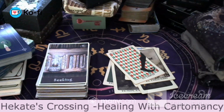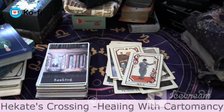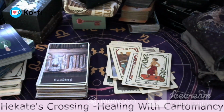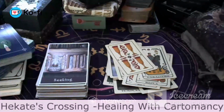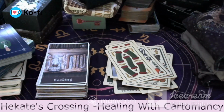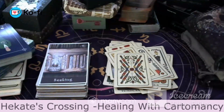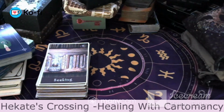Let me just put these away. You've got your court cards: your page, your knight, your king, your queen. There's your knight there. You've got your cups, all your chalices, your lamps, bandiera, which is like an accordion type thing, and then the knights, the squares, swords. So really cool deck. That was a Kickstarter.